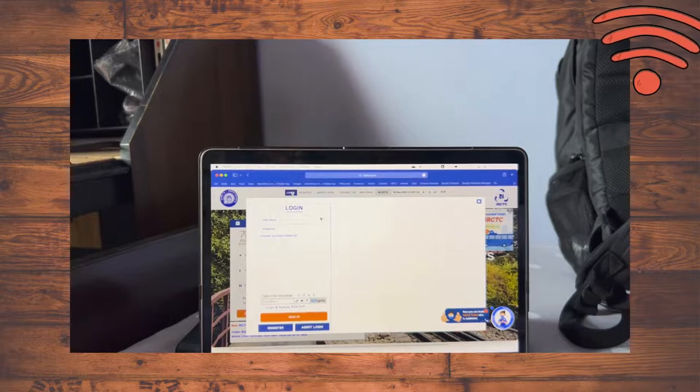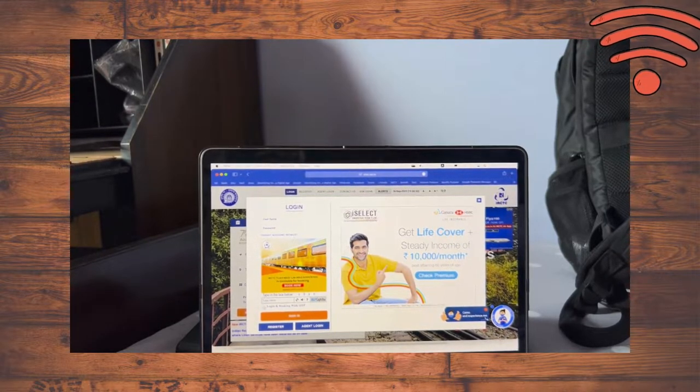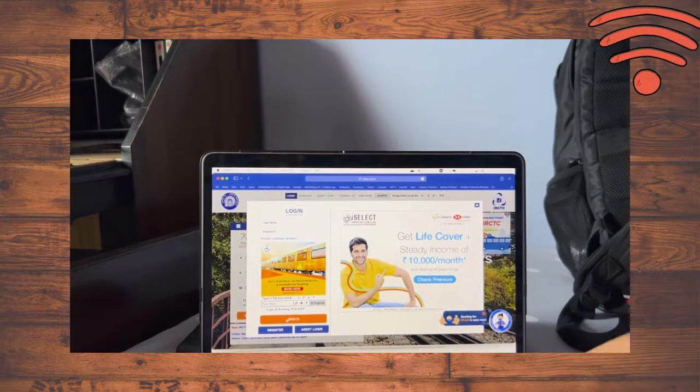Select the login page. If you haven't created an account, then create one. Otherwise, enter your username details, and you have a captcha here. Type it here. In this case, this is the captcha. So don't forget to enter this. You can also log in through booking with OTP and then sign in.